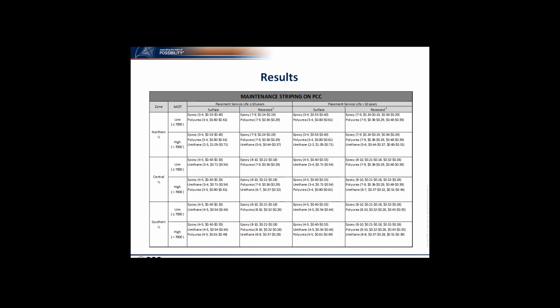So this next sheet is the same thing, maintenance striping on concrete. Here we're looking at 10 years, but you notice a difference. If it's greater than 10 years, this annualized cost includes the price of a groove. Yes, so it's more because it's still worth it. You'll get that money back. I think that's the only difference between that one and the asphalt.